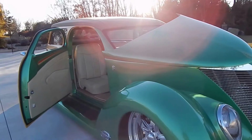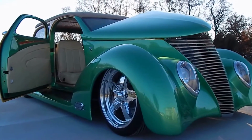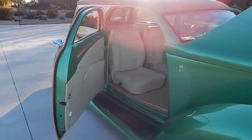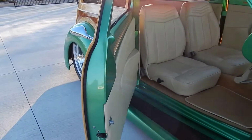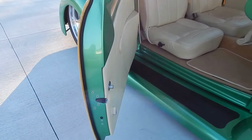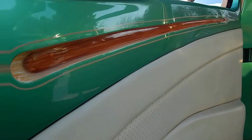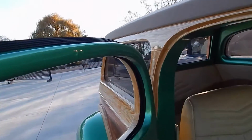Sun's just setting, so you might get a little bit of reflection right there. I just call that wicked. We've got it sitting out here so you can see it in the light and see the metallic. Door jamb to door jamb.